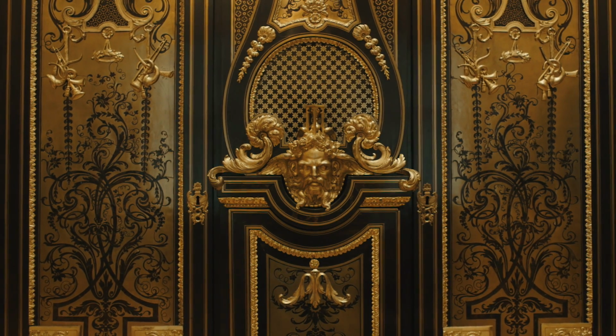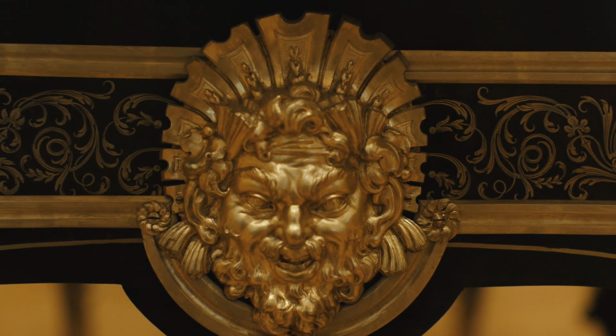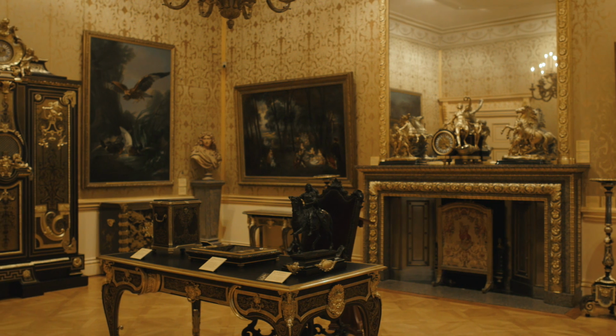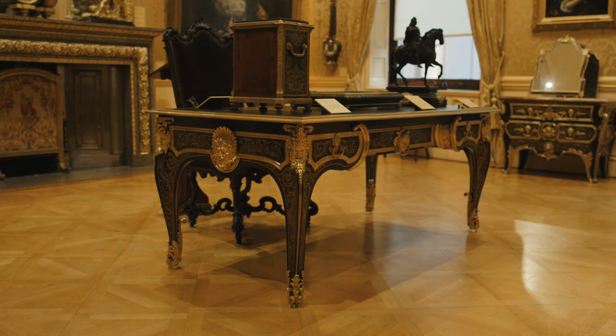Boulle lived for a very long time, until 1732, and after he died, his sons carried on the workshop. So this technique of Boulle marquetry continued into the 18th century. We're very lucky at the Wallace collection to have a large number of objects by André-Charles Boulle. We have perhaps over 50 pieces of Boulle marquetry. Of all these, though, perhaps only 20 or so are by André-Charles Boulle himself or by his workshop.